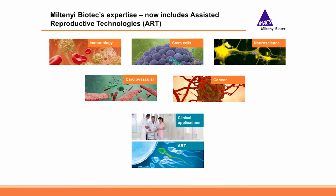For those of you who are new to Miltenyi Biotec, we are quite an international company with already 30 years of experience in areas like immunology, stem cells, neuroscience, cardiovascular research, cancer as well. And one of our newest clinical applications is, of course, the assisted reproductive technology portfolio, which is represented with MaxArt Annexin 5. Now, why is this product essentially important to us, and why do we really think that it will benefit mostly the people who are working in the IVF lab?